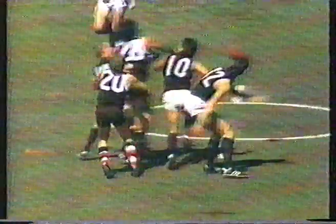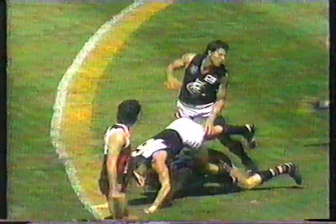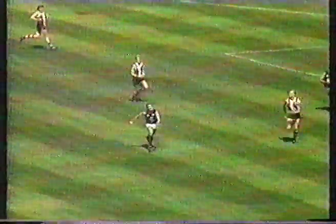The ground starting to fill up as we approach the 10-minute mark of the second term in the reserves game. Carlton are going with the breeze in this term, though. And arriving with the markers, Page. Won't get an advantage of 15 metres. Plays on quickly. Didn't quite make the target.